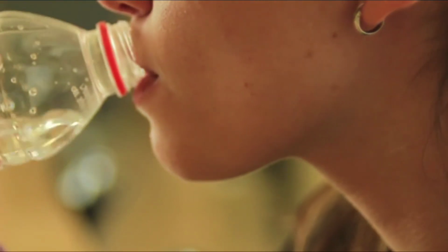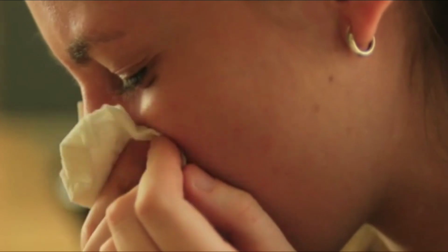Amazing herbs for allergy relief. Allergies are a common problem that many people face. They can cause a variety of symptoms such as sneezing, coughing, itchy eyes, and a runny nose.